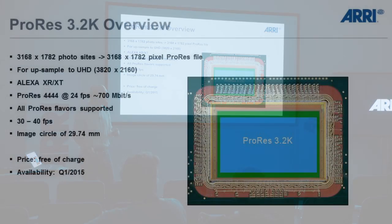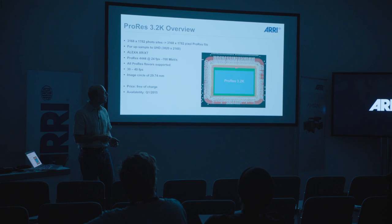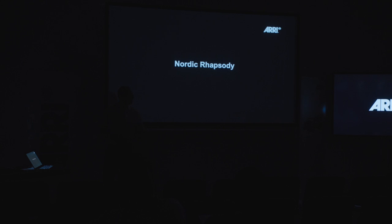I was surprised to learn that recently. So ProRes 3.2K is slightly less sensor area, but it is ProRes. We can easily compress it in the camera, and the image is not as large as the open gate, so most lenses still cover it. The ArriRAW open gate has a 33.5 millimeter image circle, where some lenses vignette on the edges. So with ProRes 3.2K, you don't have that issue. You can use any of these lenses, up-res to UHD, and you have your UHD deliverable.